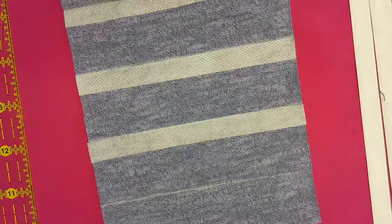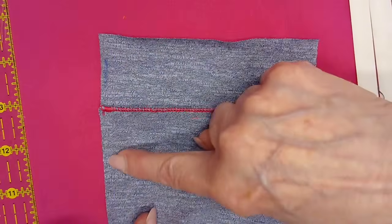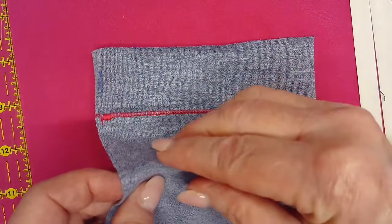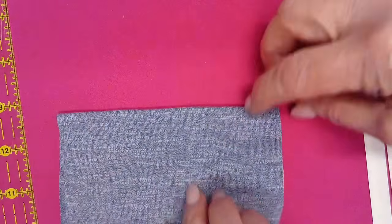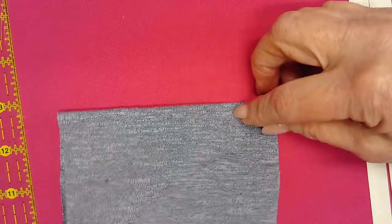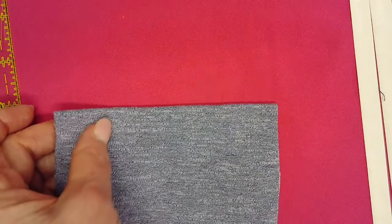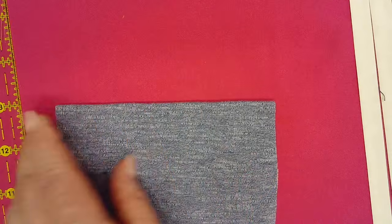Now, another tip before we go to the machine, let me go back to my table shot. I have this all adhered to the fabric. I'm going to start stitching on this edge because here's my mark that's telling me this is the side I want to start on. What I'm doing is I'm going to fold my fabric right over that stabilizer. Especially if you're doing something wide, like on my actual top back there, not something like this, which is only about 4 inches wide. It's pretty easy to manage.